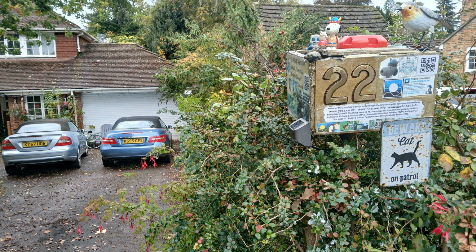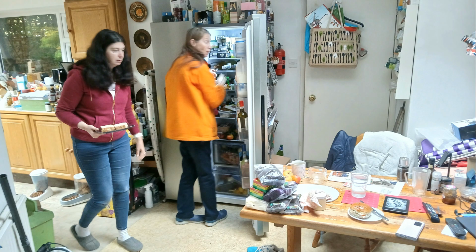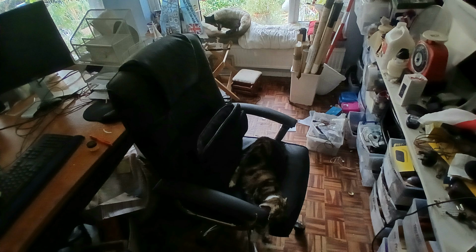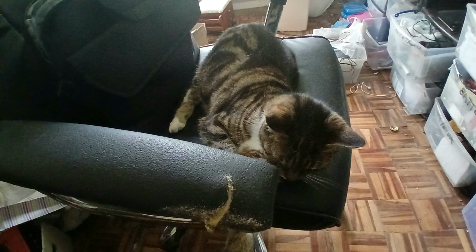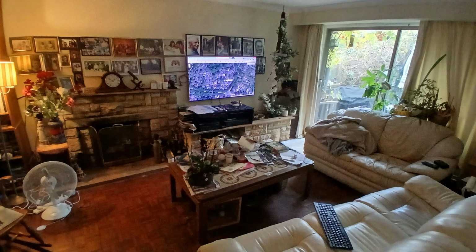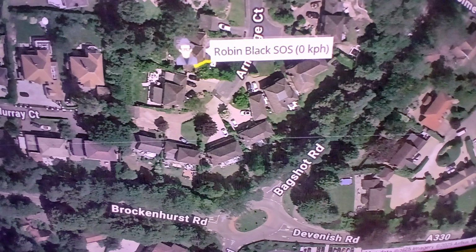And then back home, I pop in to check a few things, like emails and things. And yes, there's Toady on sentry duty in the games room. Yes, and Lady in the same room. And yes, so do my necessary jobs there.